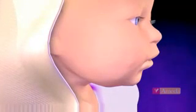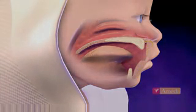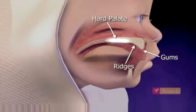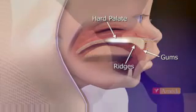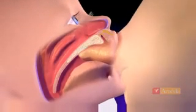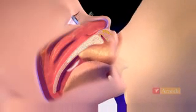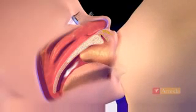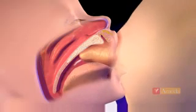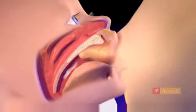To understand how latch-on affects your comfort, let's look inside at the roof of a baby's mouth. Behind the baby's gums are ridges. Behind the ridges is the baby's hard palate. When your baby takes your breast into his mouth, if your nipple lands near the front of his mouth, your nipple will press against his hard palate. This is called a shallow latch, which can cause discomfort for you as he breastfeeds. If your baby breastfeeds with a shallow latch repeatedly, the friction and pressure may eventually cause you pain or even skin damage.